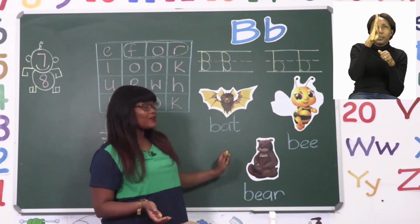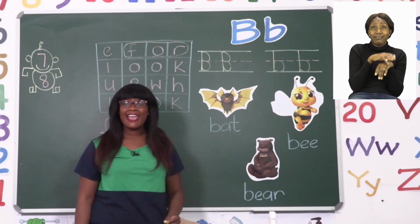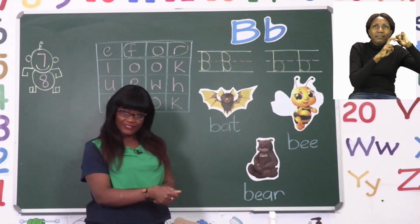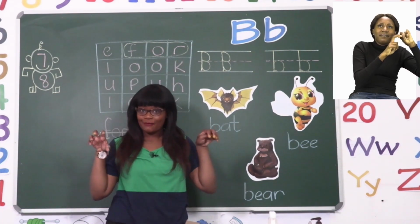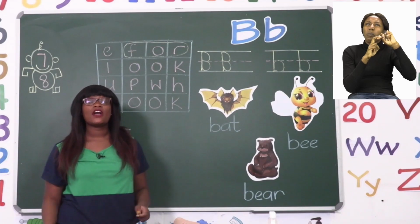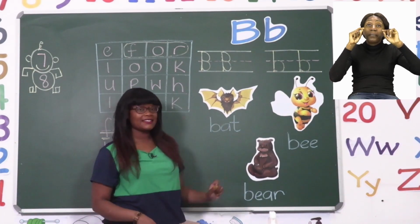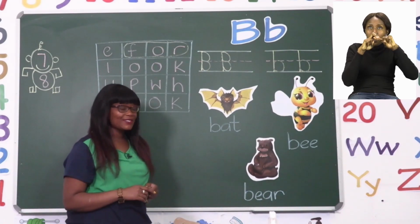There are some animals that start with B. The first one we can see on the board is a bat. Not the bat that we use to hit balls. No, the bat that likes to eat and suck blood. No, they don't. But they live at night, which means that they are nocturnal. So if you see a bat and it's nighttime, they are busy flying around looking for food.